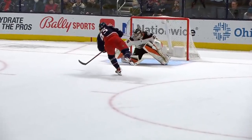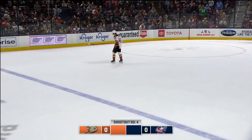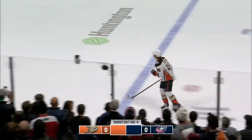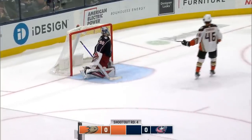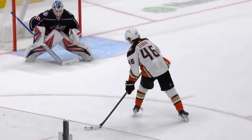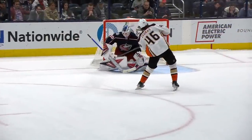Right there as he gets to the forehand, he's realized he's got to get it off quick and hard, and it goes just wide. Zegras, second shooter. Gets the whistle, picks up the puck. Zegras, almost to a stop, moves in and scores. I think he rubbed his skate against the boards there on the far side. The 20-year-old is not lacking confidence as he comes by the bench, and there, picks the 5-hole, twirls the stick.